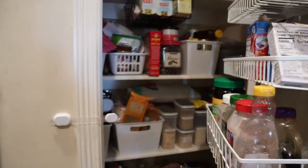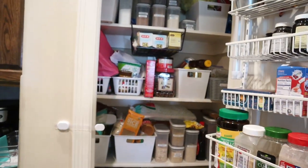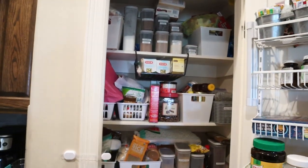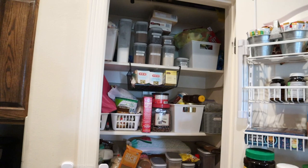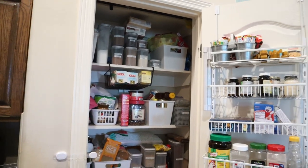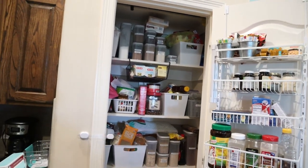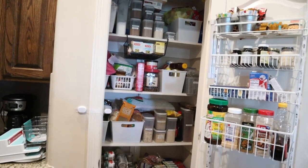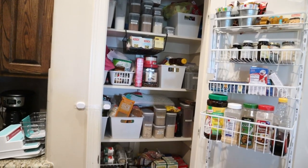Okay. But anyway, I used to have some sort of a system there, you know, when we first moved in, but it's just gotten out of hand. There's just too many things in here. And I need to get some sort of system back in place and update bins and move things around and have some sort of, like I said, system.